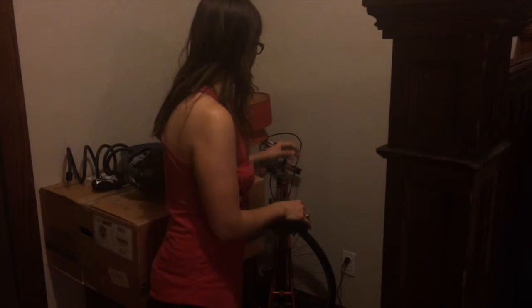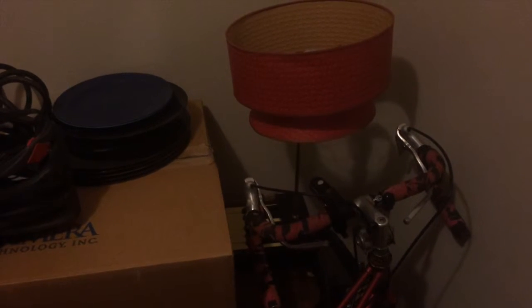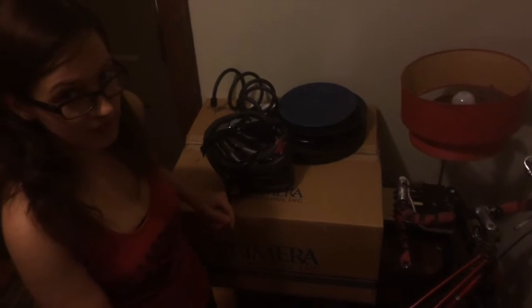So this one has a name, and it lives by this piano light that needs a new light bulb. And this box that I haven't moved it for like 3 months. It's a Golansky Institute DVD duplicator.